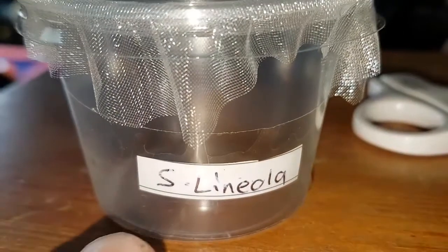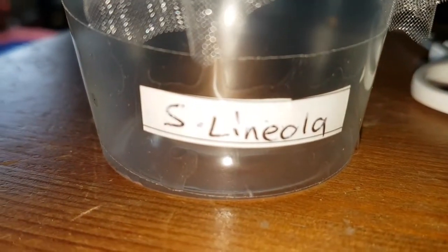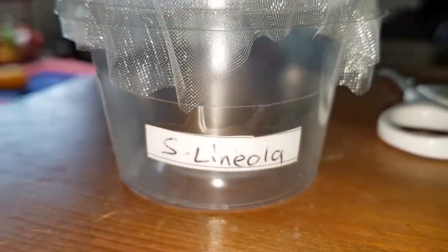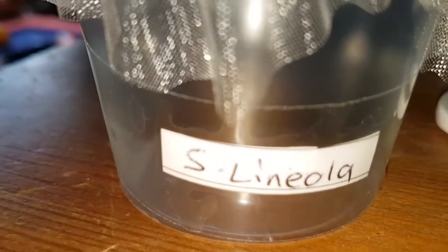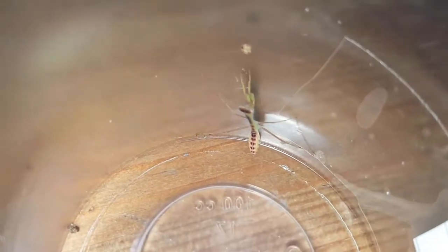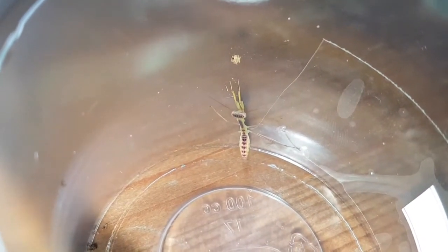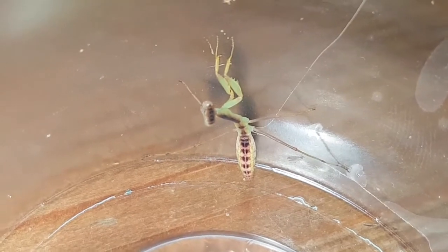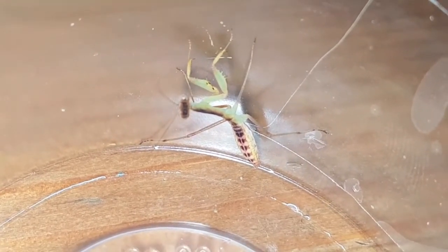Okay, so this is, I think if I can correct pronunciation, Sphodromantis lineola. It's an African mantis. Somebody can at some point, I'm sure, correct me on my pronunciation, but we all know my pronunciation is somewhat comical to some. Let's see if we can get a wee closer look. The colours on that are absolutely beautiful. We've got this amazing, vibrant green, and then down the back there, these beautiful markings and a kind of reddish brown colour. What an absolute, again, another species I've not owned, or currently don't own, well, I do own now.